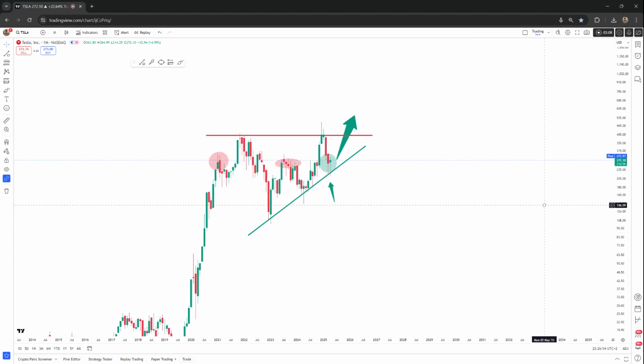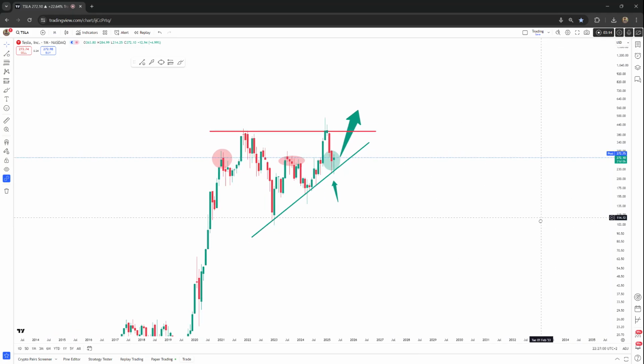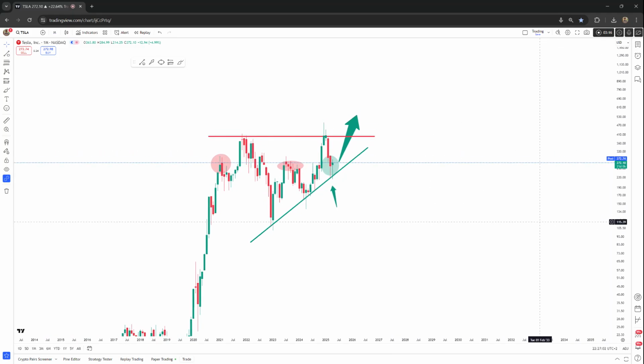Just make sure that you do not get caught up in any of the daily short-term volatility which we are experiencing at the moment. I mean, today alone Tesla is up 22%. We still have to wait for bullish confirmation, and then it's quite promising that we will see at least a retest of the previous all-time highs on Tesla and maybe even a new all-time high breakout.